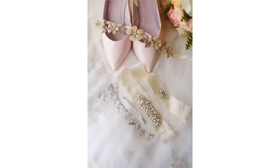So after I photographed the dress, I'm now moving on to shoes, rings, any jewelry, flowers if they're there, garter, basically any details, even the clutch the bride is having for the wedding day. Any details she has, I just ask for anything and ask for it to be laid out on the bed ahead of time. And if that doesn't happen, that's okay.